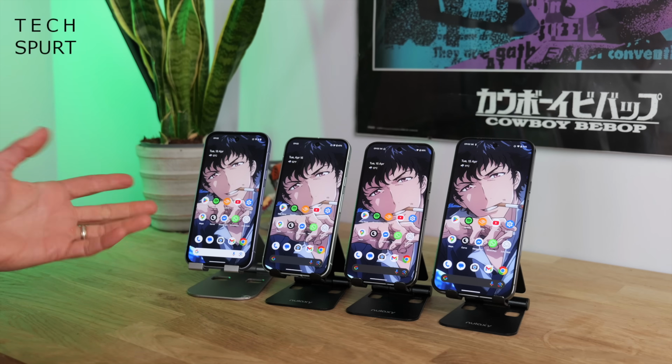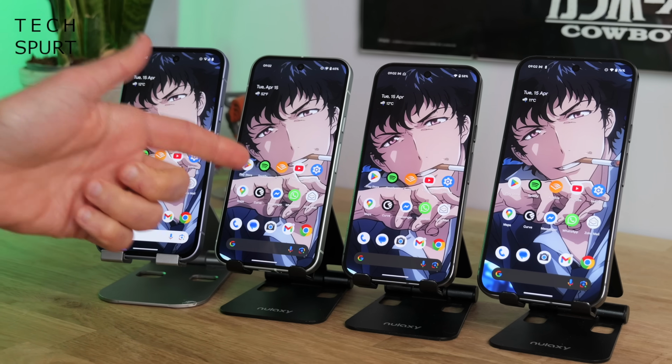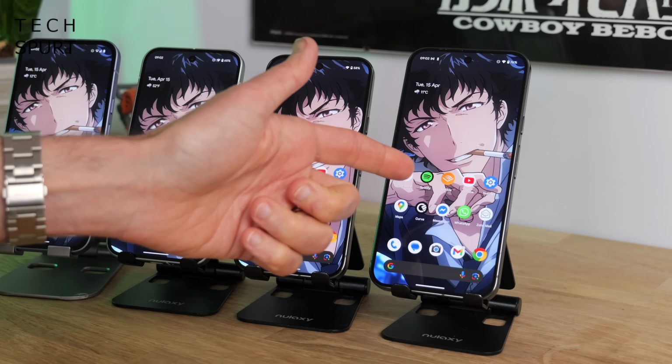And all four of these phones support wireless charging as well, but it is just regular Qi wireless charging, not the latest freshest Qi 2 action. And the more you spend, the quicker it gets. You've got 7.5 watt charging, 15 watts, 21 watts, and 23 watts.